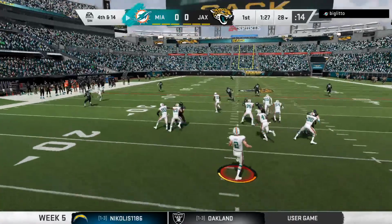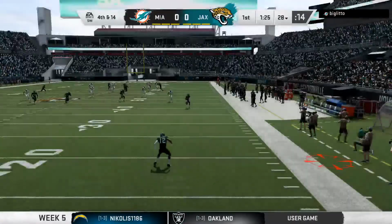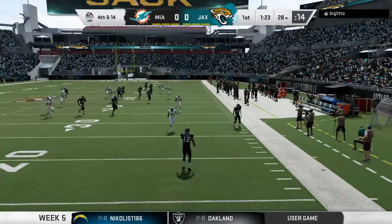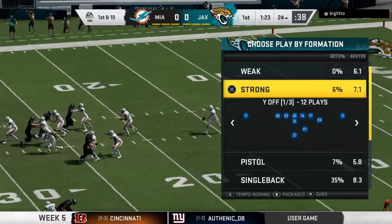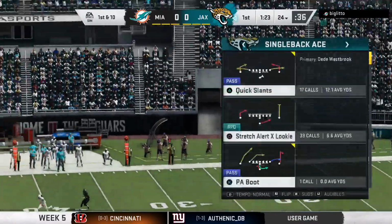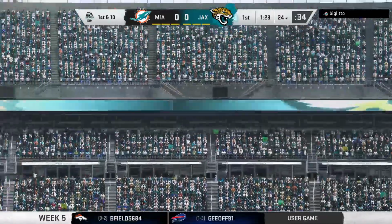So that just brings us right back to what you said in the beginning. A great job defensively. Nowhere to go with the football. That led to the sack. Jaguars take over 1st and 10 at their own 24-yard line.